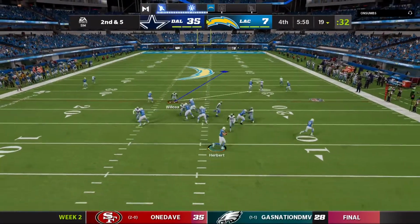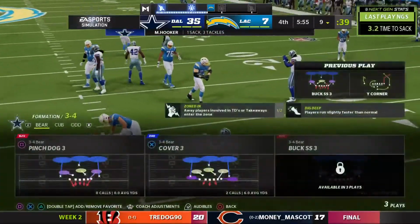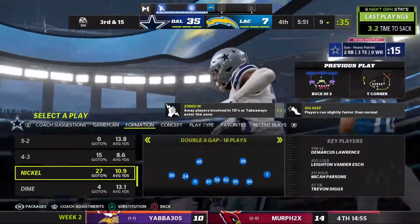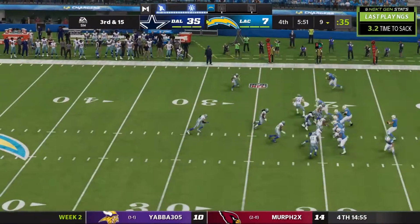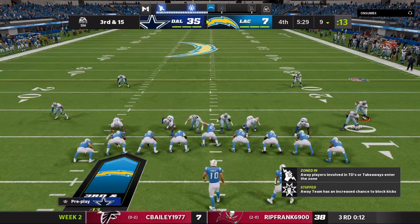Throwing again on second down. Herbert. Now the pressure comes and he goes down, just inside the 10, back at the 9. So that time, Charles, quarterback helpless really in the pocket in the face of a pass rush like that. They were on him instantly.